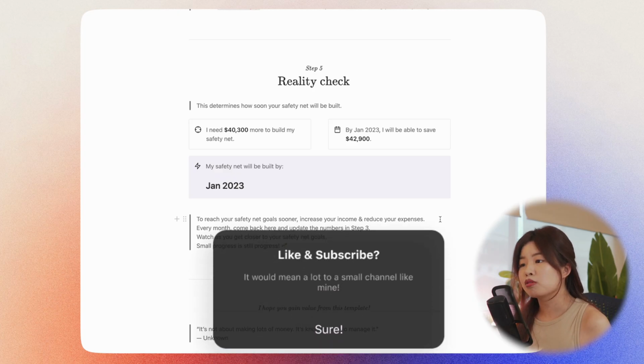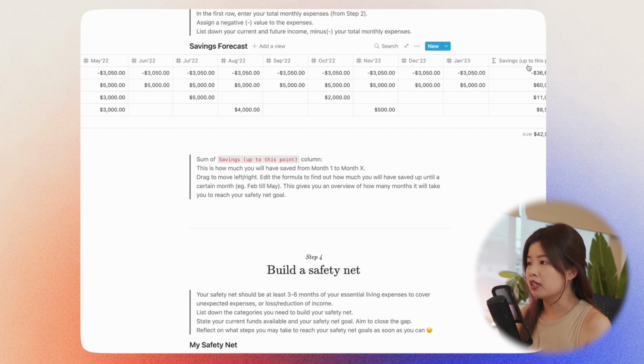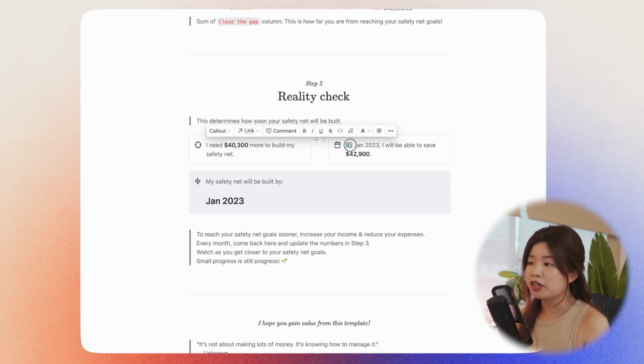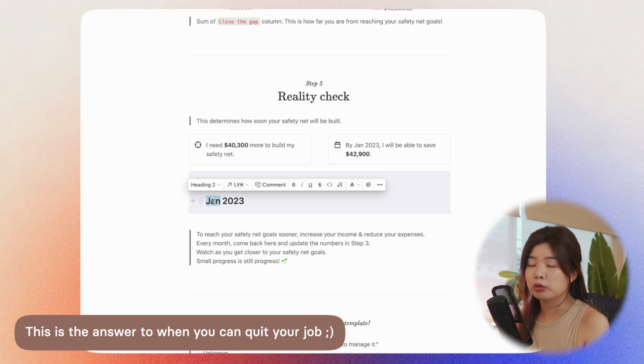Step 5, reality check. This determines how soon your safety net will be built. So copy the sum of your close the gap total, which is 40,000, and also your total savings by a certain point in time that you choose here. This is the sum based on all my savings and income from February to January next year. Try to bring this savings number closer to your safety net number. You will know that your safety net will be built by January 2023.